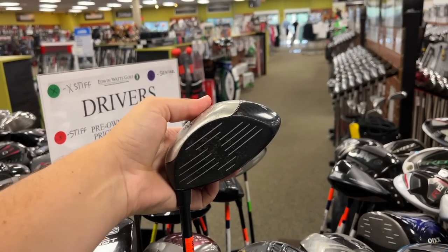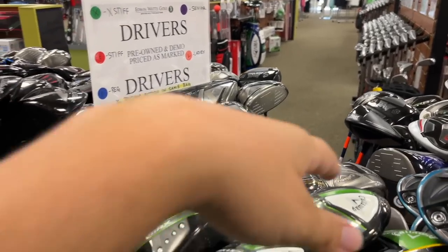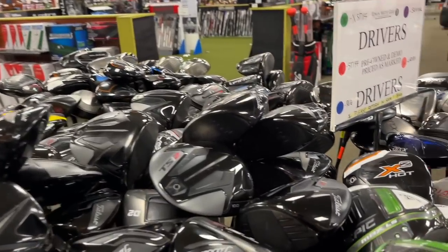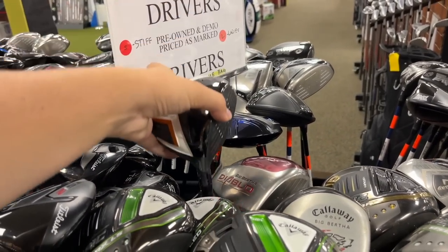The whole head is basically carbon. You can see the carbon fiber all around. Vintage at this point? I think it might actually be vintage. Yeah, those came out right after the ERCs, which, never mind. I'm not gonna date it. I probably said that one wrong, but we got the Callaway X2 Hot right here going for $140.